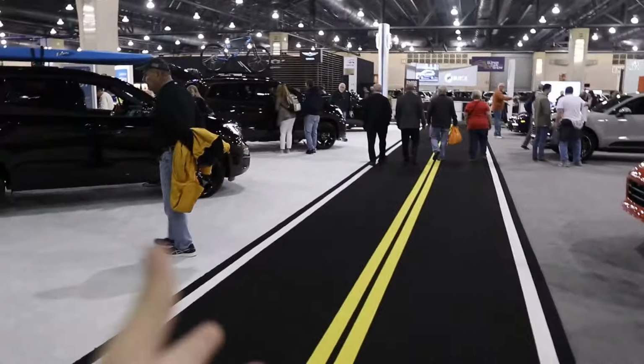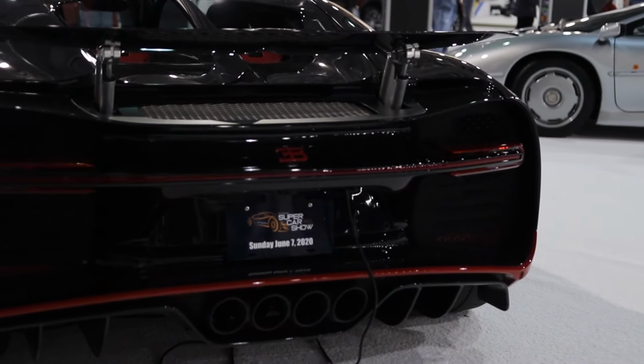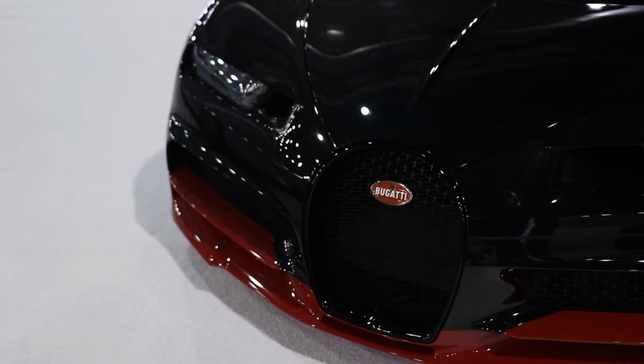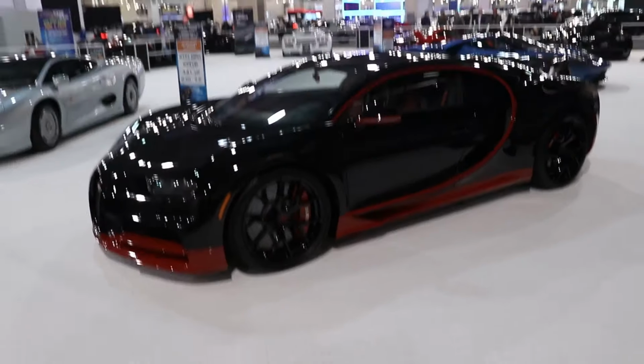And of course, here we have the new Bugatti Chiron, the most powerful and fastest production sports car right now, 270 miles an hour, although I do believe that they hit 300, but I think there's some speculation about that. But it's still 1,479 horsepower. This thing is absolutely insane with a 0 to 60 of 2.4 seconds.